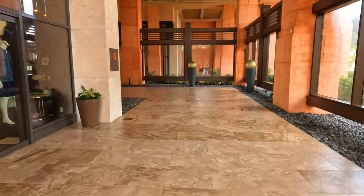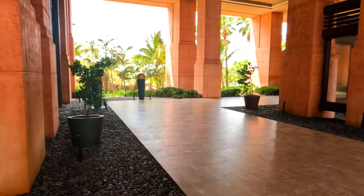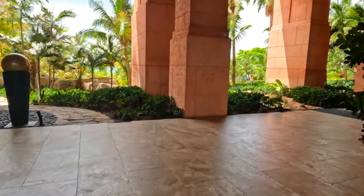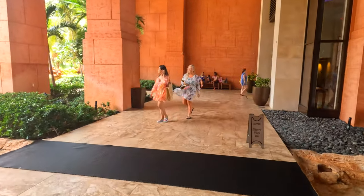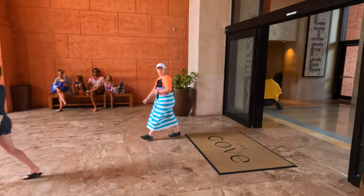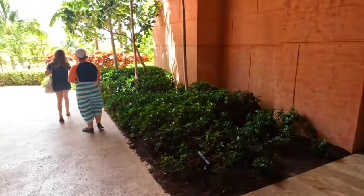They have the Escape Cove shop where you can purchase some attire, accessories, beachwear. I love the grand feel of this walkway. And on the right hand side, there is access to the elevators of the tower and another exit or entrance to the park.